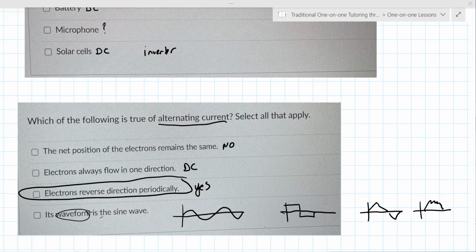Okay, so that takes us to the end of email number 1. I know there's more, so I'll keep going here.